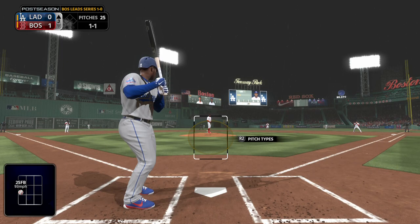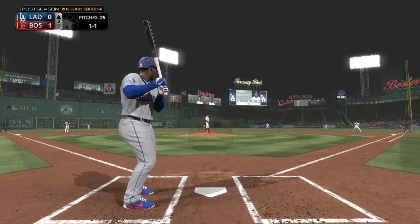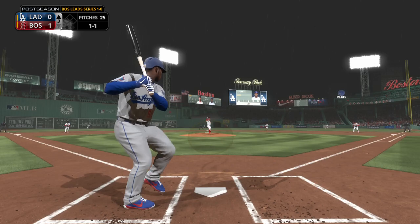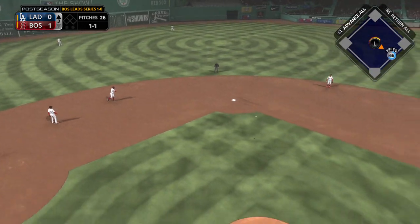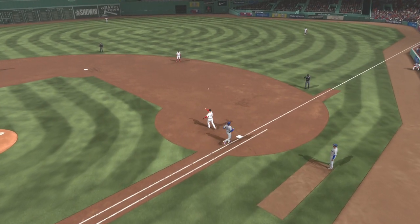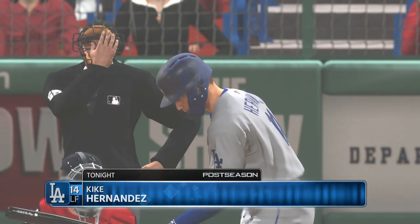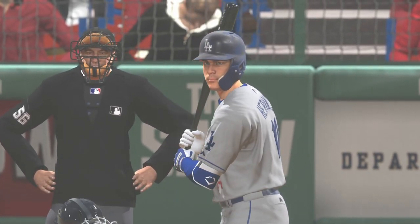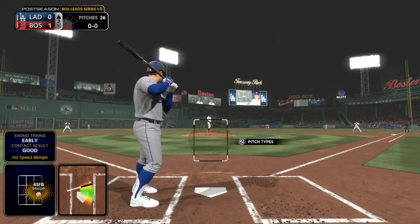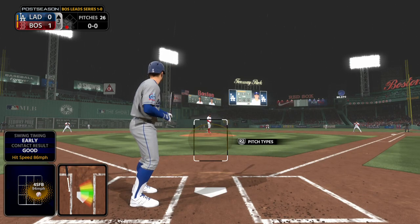Pretty adamant about working him inside right now. Back-to-back fastballs, and that one was able to find the zone. Here's Bogaerts, the young shortstop. Throw to first in time, and the leadoff man is gone to start the third. The batter next for the Dodgers, Kike Hernandez. He's 0 for 1 after grounding out in his only trip to the plate so far.